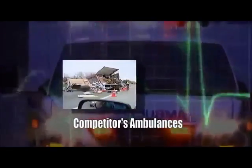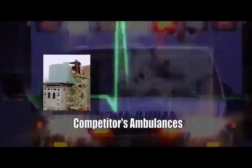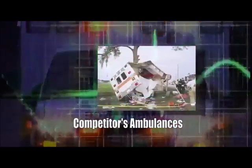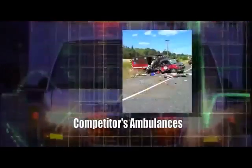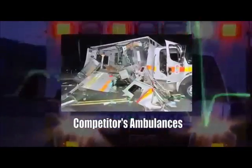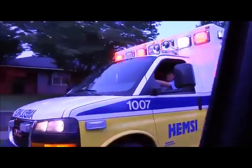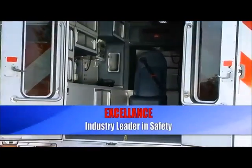Take a look at ambulances built by our competitors and think about the disaster created as they fell apart on impact. All ambulances are built and certified to the federal government's static load tests, and some ambulance companies conduct carefully controlled, simulated crash tests that use lightweight passenger vehicles. This is a life or death issue. With that in mind, Excellence leads the industry in ambulance safety because we build to a higher standard.